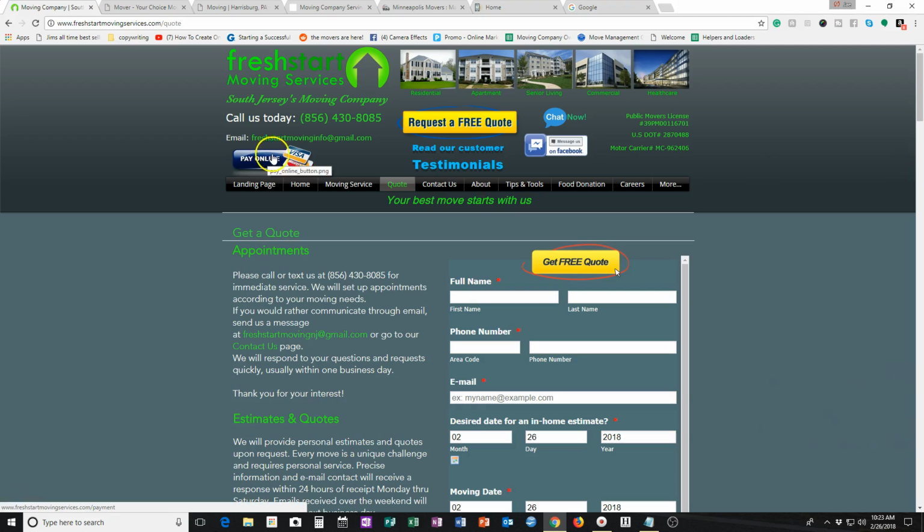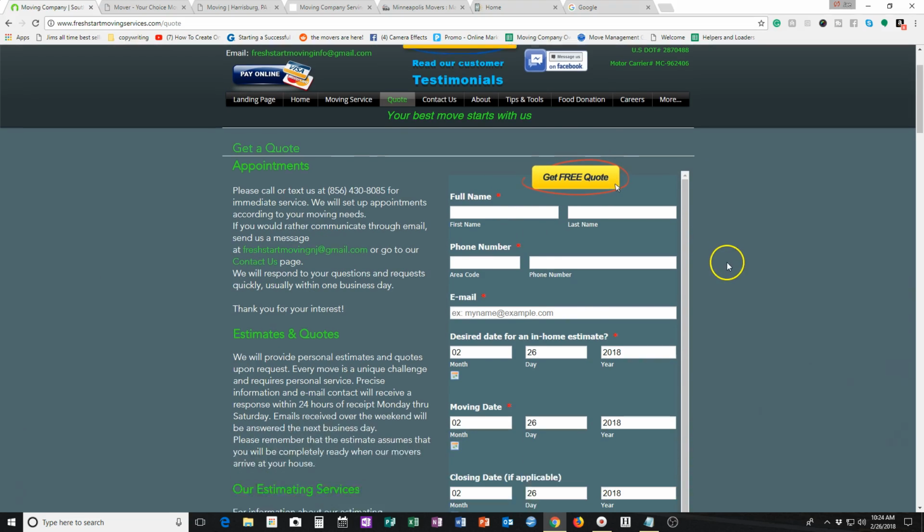So then you've got this pay online. It's like you're asking the guy to pay, and you haven't even sold him yet. The phone number is hidden in between everything like this. The phone number should be over here, his logo over here, and then down here should be a nice little picture with his moving truck, with crew, or a picture of a family, with maybe this button that says get a free quote right in the middle.